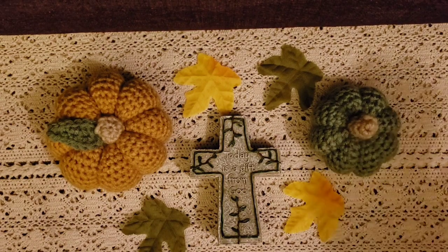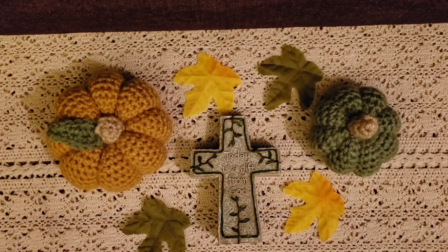Today, I'm going to be sharing with you some of the enrichment programs we have in our morning basket, and I will be back to let you know what they are.